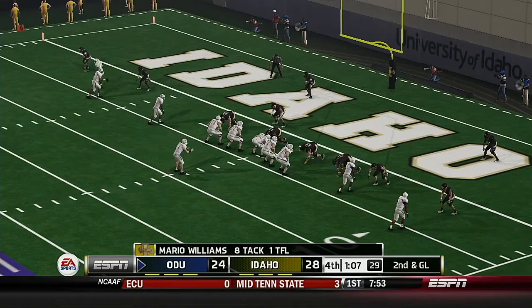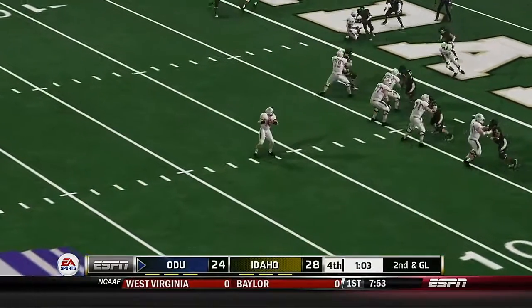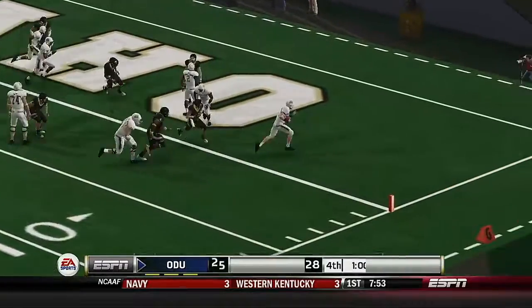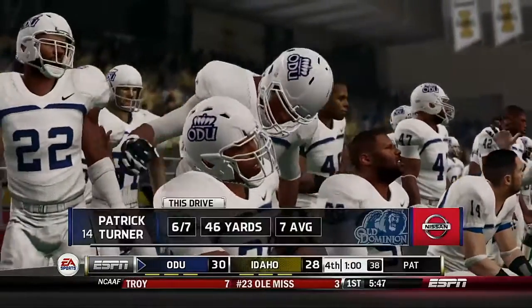They come out in a 5-wide set. Scrambling around, heading for the corner. He's in. Touchdown. And they take the lead.